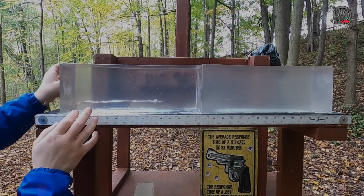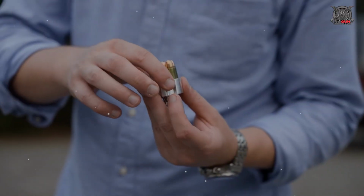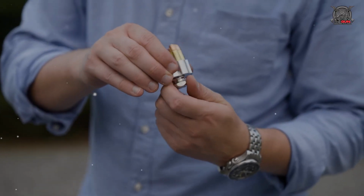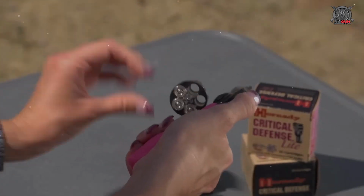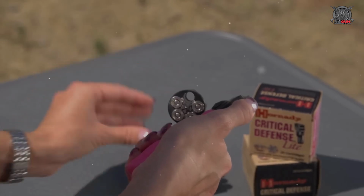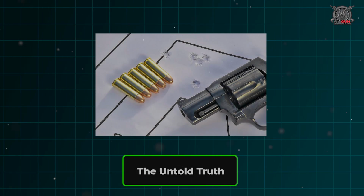In the right hands, the .38 Special isn't a relic of the past. It's a tool that's proven itself for over a century and will continue proving itself for centuries to come. The truth has been exposed. The question is, what are you going to do with it? The untold truth.